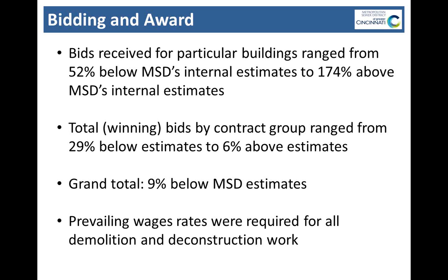But then again, the benefit of grouping the buildings, the total winning bidders came in anywhere between about 30% below our estimates to 6% above. So all told, the project came in 9% below our total estimates. And that's even though all these projects involved prevailing wage, which was a challenge at some times, but it was necessary for the work that was being done.